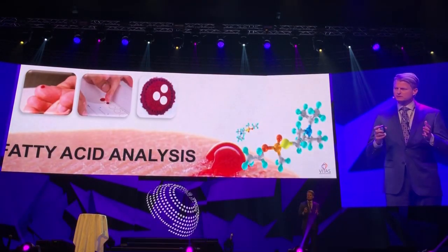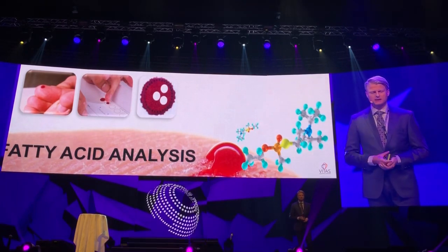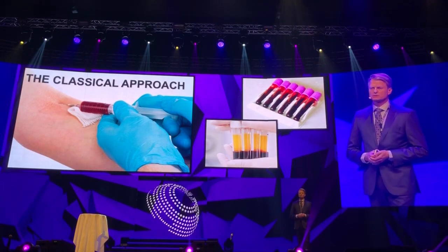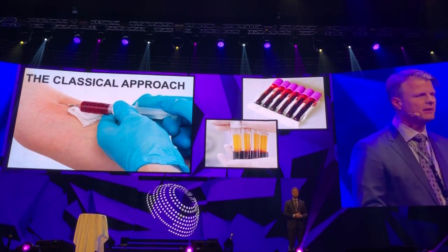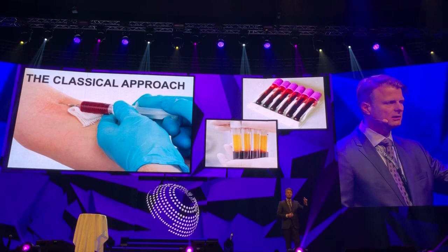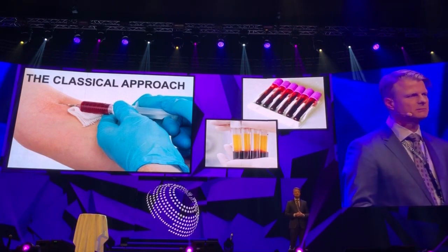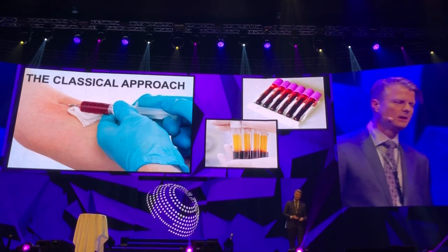Okay, so I will now switch to talk about the methods that we use to analyze all the samples that you send us. So the classical way to collect a blood sample is to stick a big needle into your arm and draw 5 to 10 milliliters into multiple vials. So when you spin this vial down, you will have a lower red part and an upper yellow part. This yellow part is called blood plasma, and this is what your doctor usually would use for analysis.